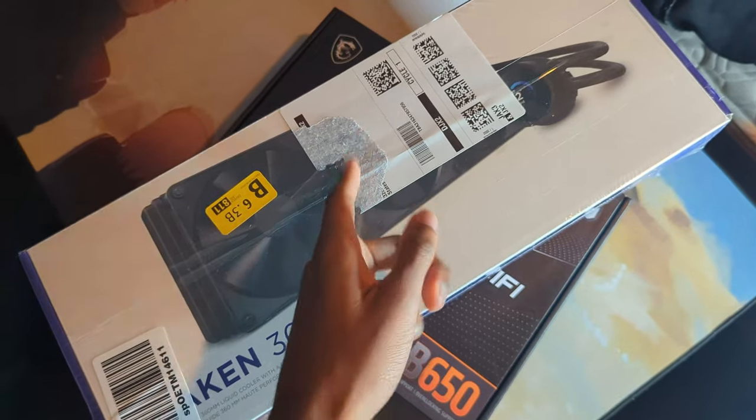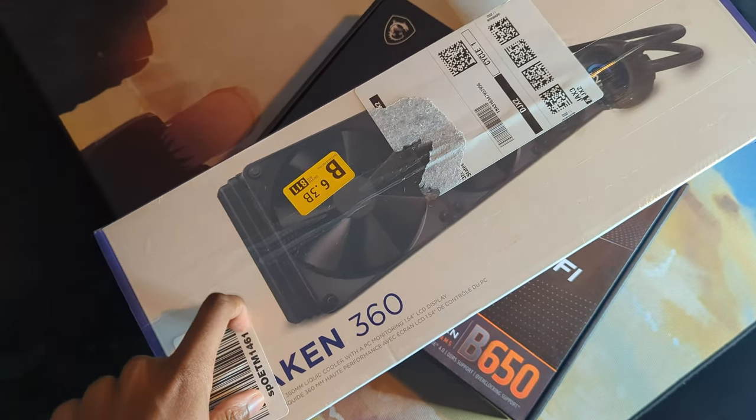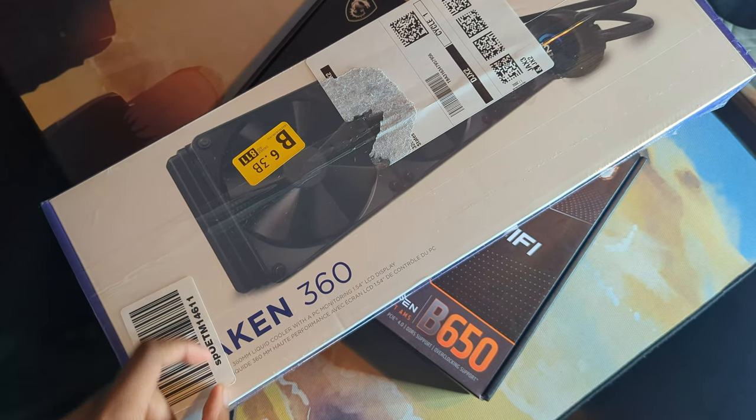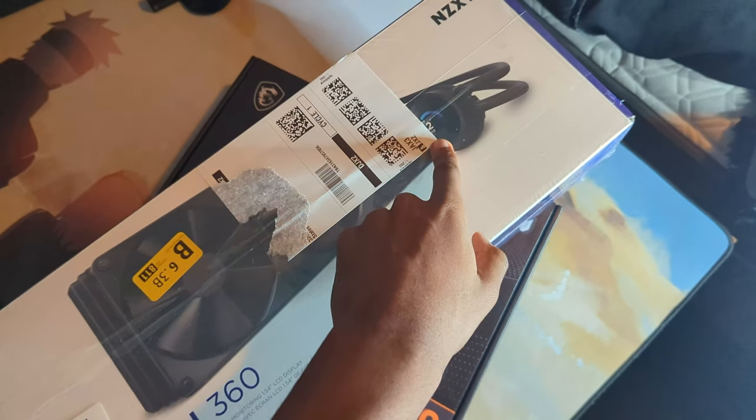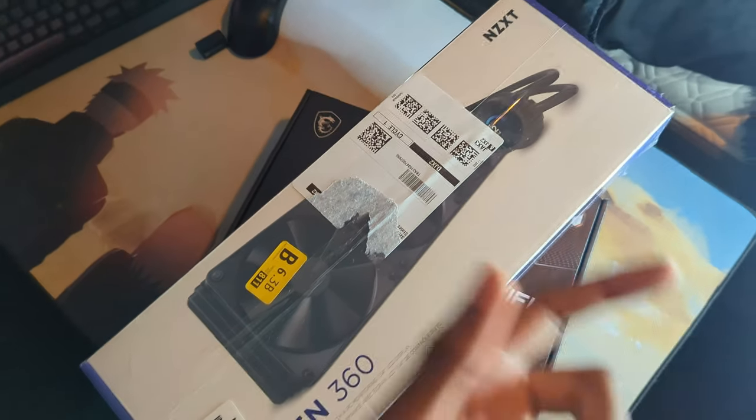I hope so. I had to remove the address there. Obviously, I can't let y'all know where I live, I don't want you guys looking through my window and stuff. But yeah, we got the NZXT Kraken 360. I always wanted this LCD screen. This was always so fascinating. I can put GIFs and stuff like that. I thought that was always so cool.